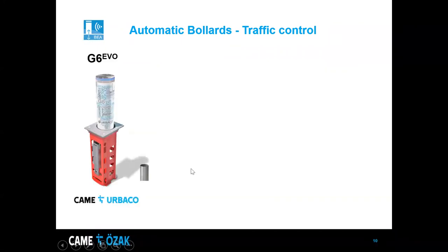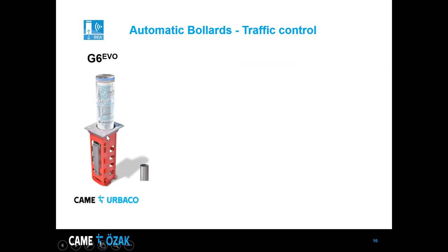Let's look into another model for the traffic control devices. Right here we have the G6 Evo. Basically, it's about the same devices as the G6, but with a difference. With these devices, we can actually change the sleeve. For these, we can have three types of motorization, the same types as before.